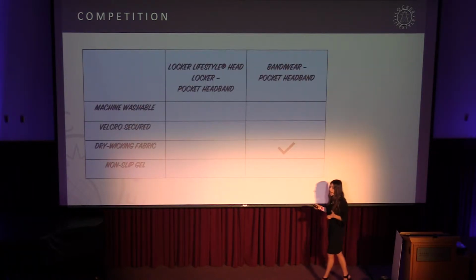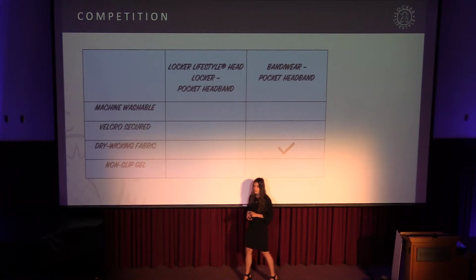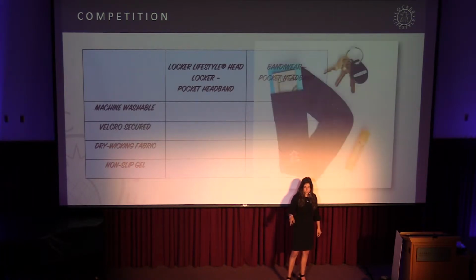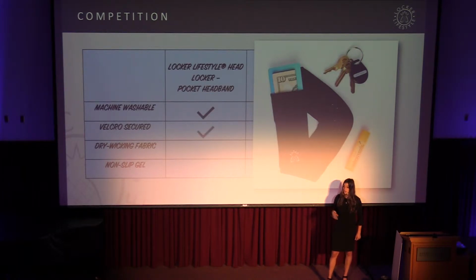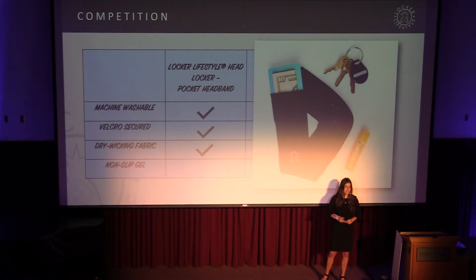There's also only one pocket headband competitor on the market, so we spent $15 to test it ourselves. We saw it was lacking everything our customers were looking for, so we made sure to craft our pocket headband as machine washable with Velcro storage to be dry wicking. And after talking with gym goers and runners, we added non-slip gel on the inside for an extra grip.